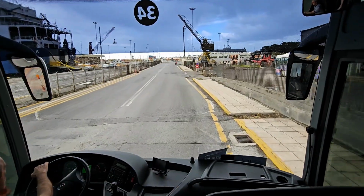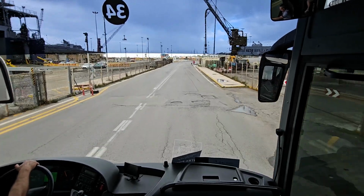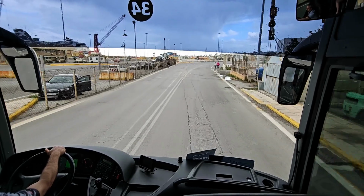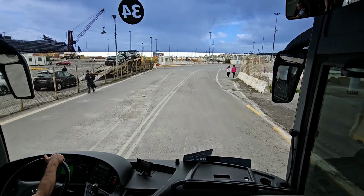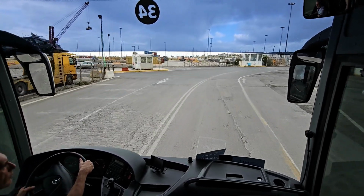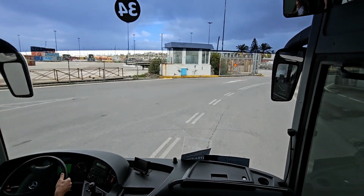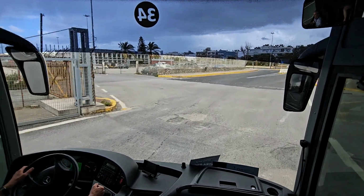Get into the port again, you pick up the bus from the spot that I showed you where they dropped us off, and nicely they'll take us back round to the cruise ship, and it's a very good thing to do. It's from a safety standpoint, it means that there's no unnecessary pedestrian risk on the port itself, because it is a working port, so it's a good thing to do.